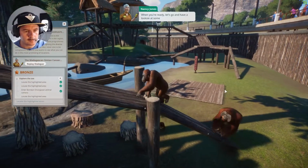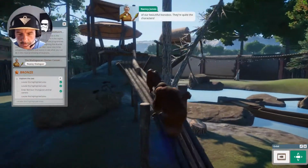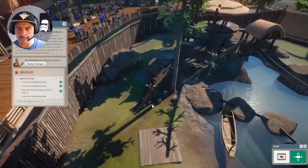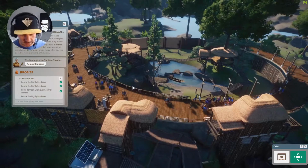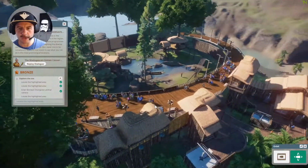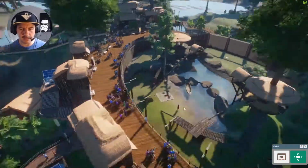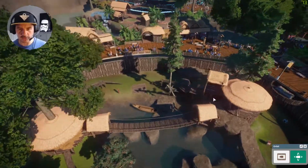When you're ready, let's go and have a look-see at some of our beautiful bonobos. Oh, quite the characters. Now, bonobos are a bit like a chimp, but more closely related to humans. They find that there's only a 3% genetic difference between a human and a bonobo, but it's a big difference, that 3%, and we'll find out. We'll go and have a look at them actually.